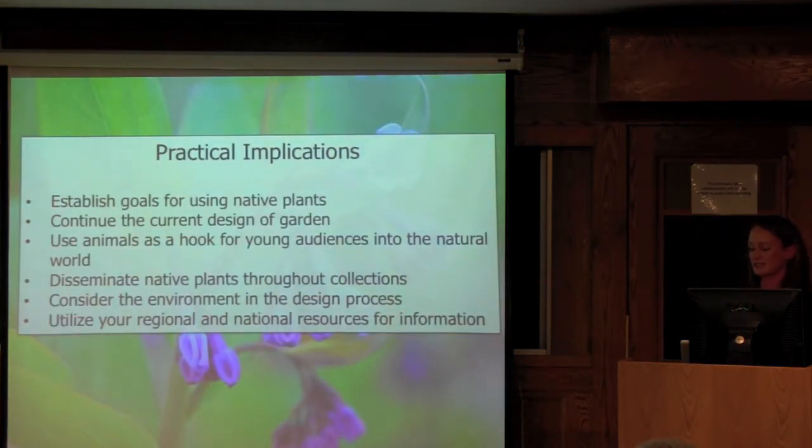Using native plants in public gardens as presented in this study culminates into a group of practical implications. These are intended to build the success of other gardens' use of native plants and how they use them to address environmental issues. These include establishing expected outcomes in their use, using them in a way that continues the design of the garden, using their connection with animals to bring in younger audiences, using them throughout the collection instead of in individual collections, considering the environmental effects of the design process, and looking at other organizations for guides in creating successful displays and educational programs.